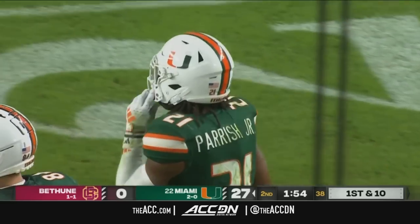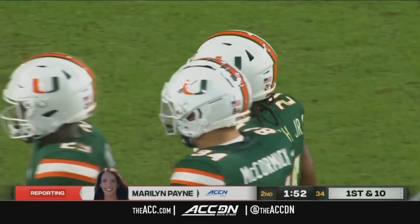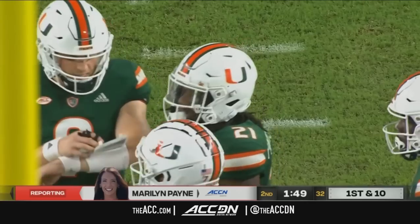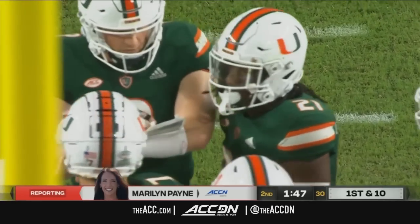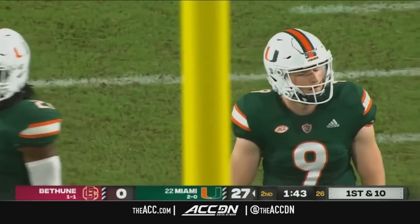Let's go down to Maryland. Interesting weather update. The rain is actually not falling on the home sideline completely. It's covering the whole field and the visitors, but the home sideline is dry. So welcome to Miami, folks. That's the way they designed this place.